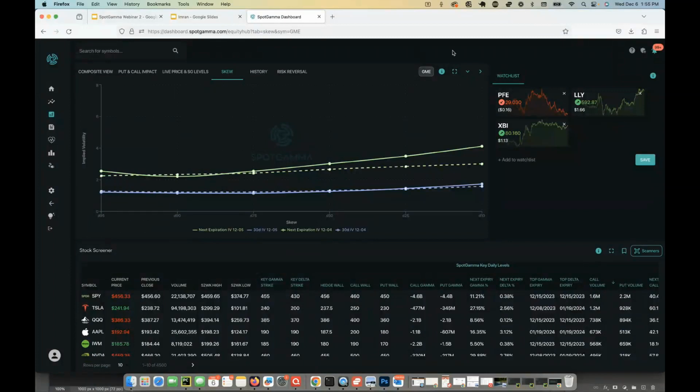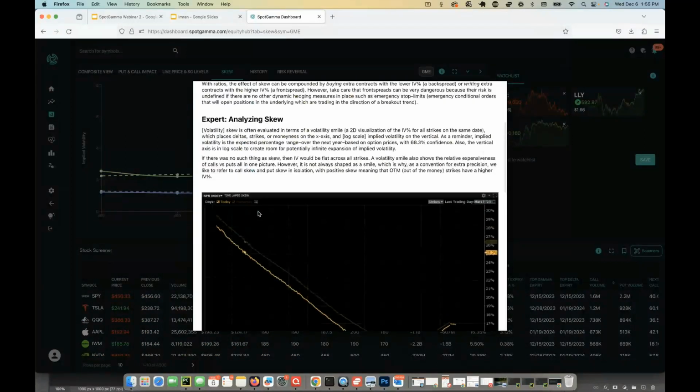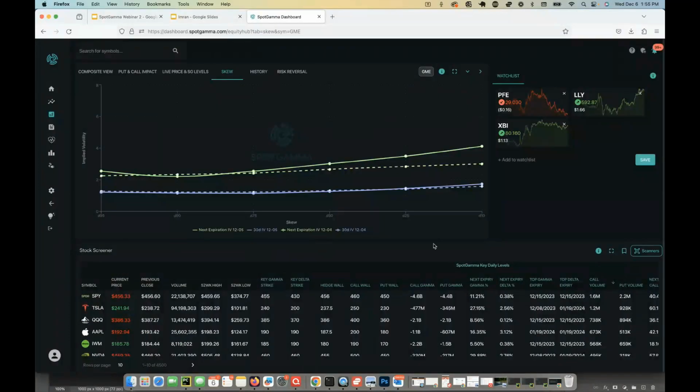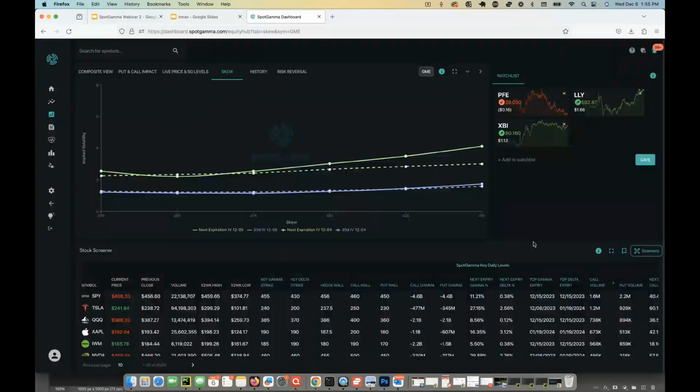If you have questions on anything in SpotGamma, if you hit this little eye, you get a pop-up box with explanations on everything, right? There's videos, glossaries, all that kind of stuff. So if you just want a quick explanation, use those little eyes. And then we have two Q&As a week at 1 o'clock Eastern time with myself.